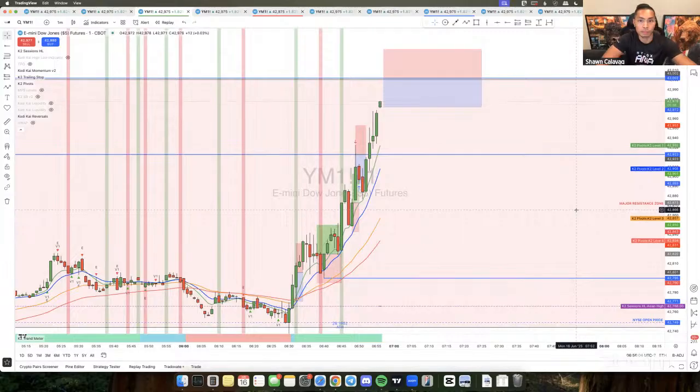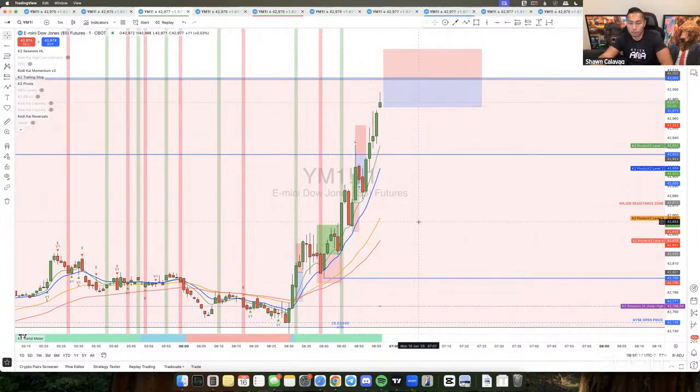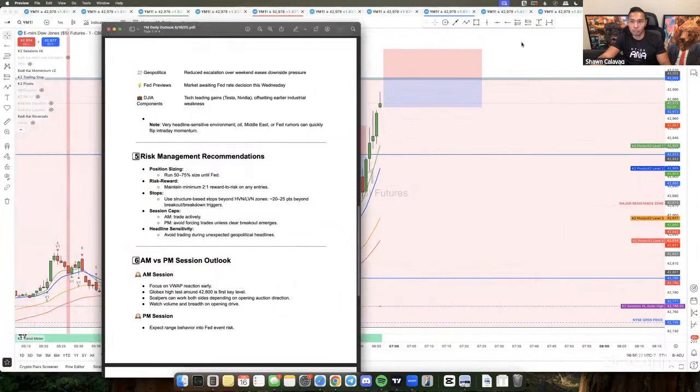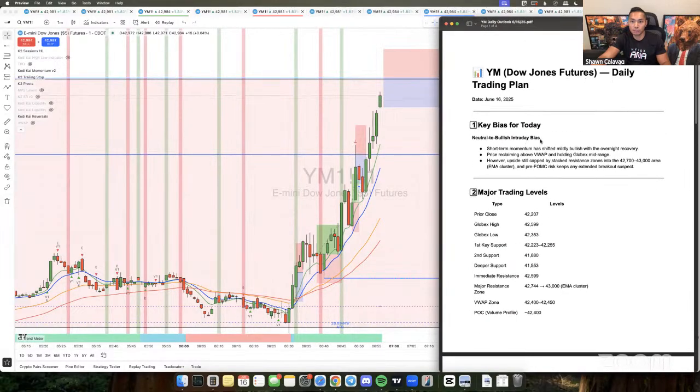All right, so we have price pushing up right here. If you guys want to take this sweep, take it at your own risk. Like I said, it's outside the resistance point, so I don't know if I'll be taking this, because this is going to be a key area to look for price to turn bullish. If that's the case, then so be it. It's fine. The analysis is playing nice though. You guys remember my analysis from this morning. Basically, my key bias for today was neutral to bullish. It's now turning into more bullish. So we'll see.